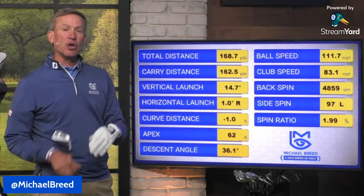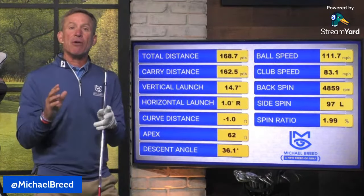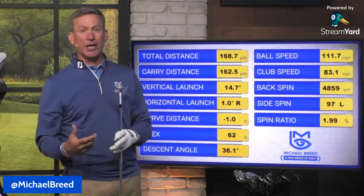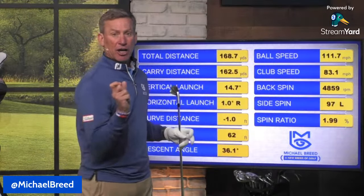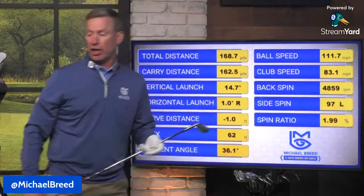Now again, what I'm going to do when I'm making this example for you to be able to see it is I'm going to make sure that I do what I want to do. I'm going to overdo it. I'm not going to underdo it because I don't want to hit it fat. So I make sure that I really hold on to that and then I extend, and that's why I get a low launch there.